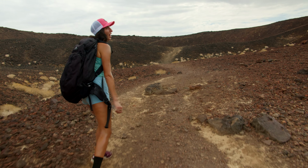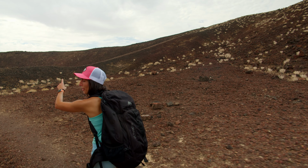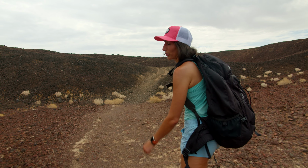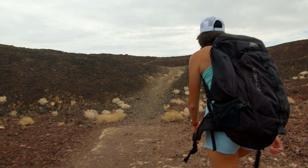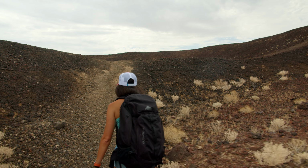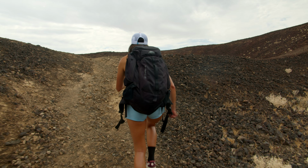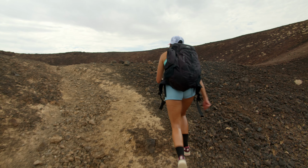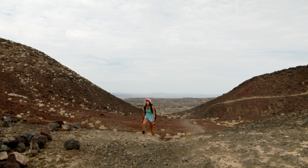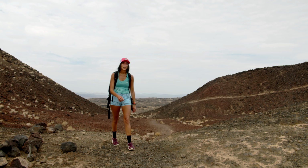Can we say, ooh, ah, wah? I gotta know what's over there. That looks deeper. Okay, watch out on the loose rocks. What we call the big reveal. Wow, the belly of the beast. The heart of Amboy's crater.